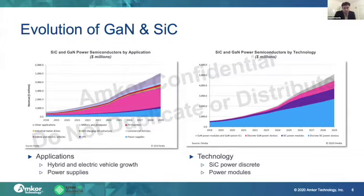Especially if you look at the application side, hybrid vehicles and electric vehicles are major growth drivers, as you can see on the chart on the left side. And from a technology standpoint, it is silicon carbide discrete power devices that are expected to take off in the coming years. I'm going to talk a little more about these areas in automotive and other segments in the following slides. But if you look at silicon carbide devices, silicon carbide based Schottky diodes have been in the market for more than a decade, and silicon carbide based MOSFETs are appearing lately.